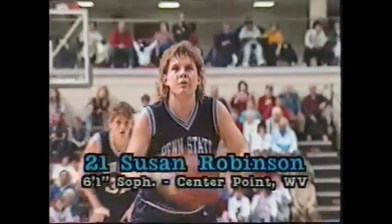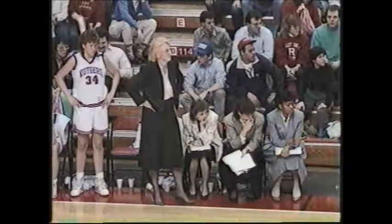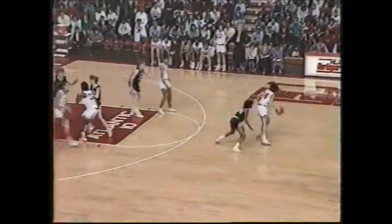Susan Robinson has hit 18 free throws in a row. This is her first time at the line tonight, and she hits her first 19 in a row. It's a school record. She made 13 straight in one particular game, which also is a school record. And she hits another, make it 20 in a row. More importantly, her club trails by 14 here, 51-37. We are halfway through the second half.